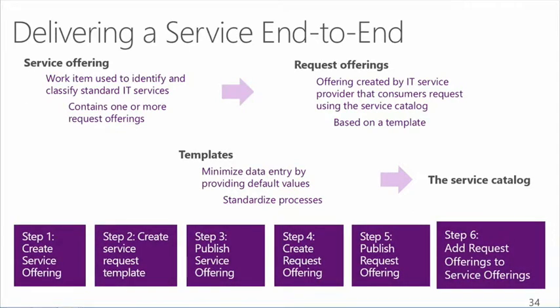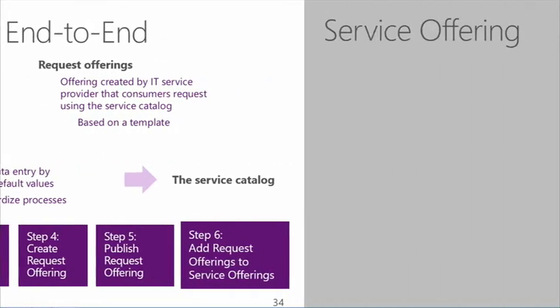So I'm going to create the service offering, create the service request template, and publish that offering. I'm then going to create my request offering, publish that request offering, and make sure that I continue to build on that within the catalog. I can continue to add more and more over time as I need to, because I find out that under the private cloud offering or under the incident management offerings, I have more tasks that I want my users to be able to request, because more issues come up or they're demanding additional flexibility within that suite.